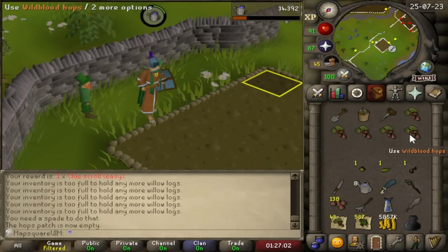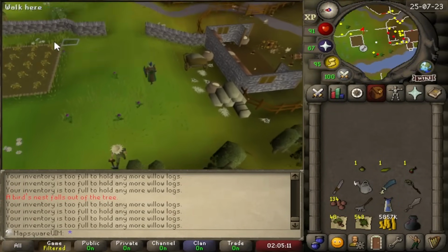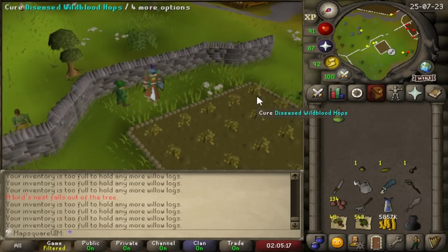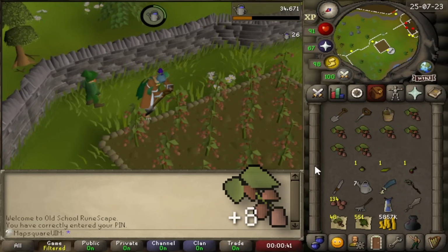Oof, only 5 harvested from that one. That is unfortunate. And this is exactly why I want to stay near my hops patch while it grows. If I leave for 10 minutes, it could already be too late to apply plant cure. Glad I was able to save that one.